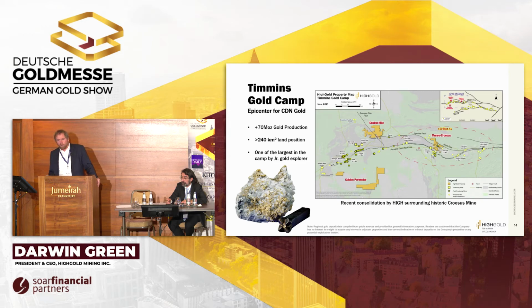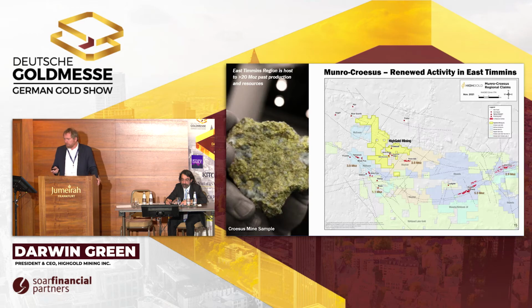And so we have been able to establish a very large land position. It is one of the larger land positions held by a junior gold explorer in Timmins, more specifically around our Croesus property on the east end of the belt. We've done about 12 different property deals over the last 24 months, consolidating what was a very fragmented patchwork of claims that all dated back to the turn of the century, and most of which have seen very little work since the early 1930s. At the core of it is the Croesus mine that we control as well.